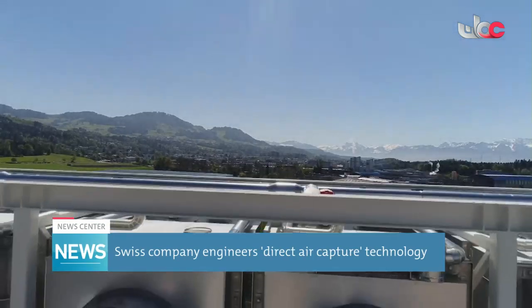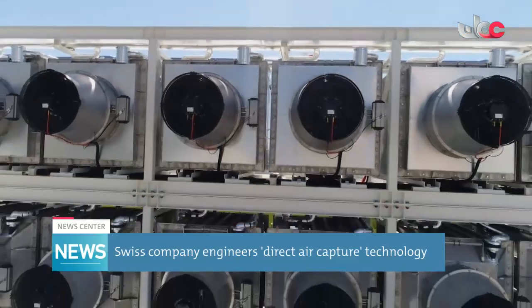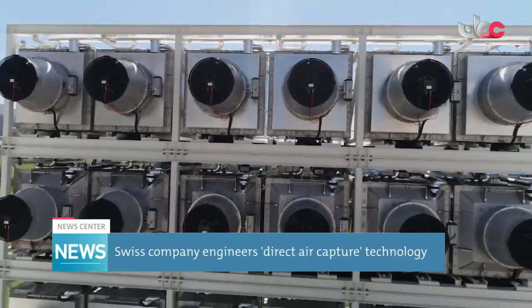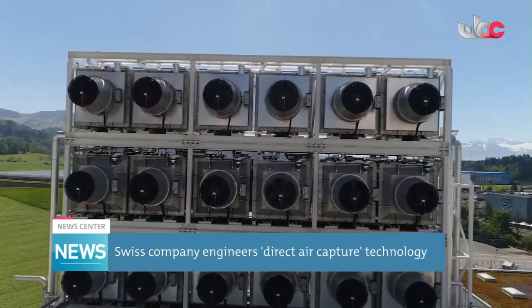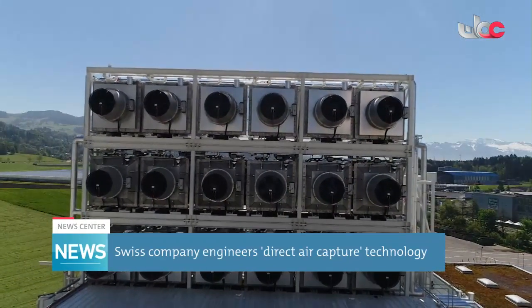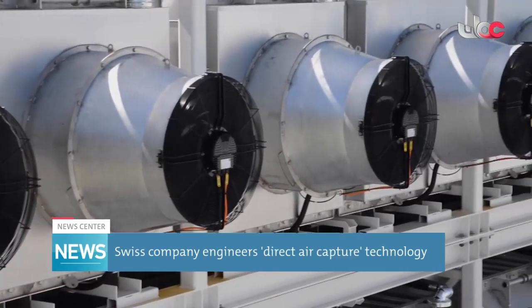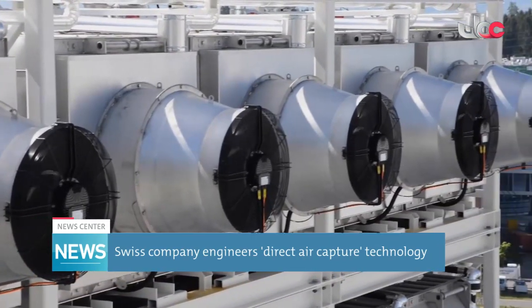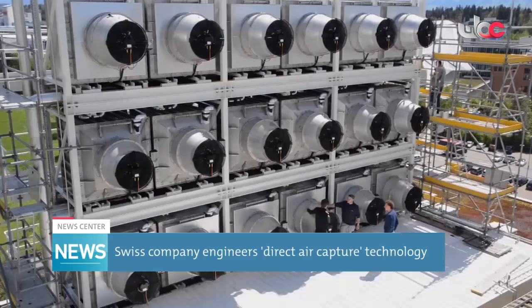In the hills of Switzerland, a series of fans attached to metal structures that look like an industrial, oversized Lego project are spinning. Their mission is to help scrub the atmosphere by sucking carbon dioxide out of the air. It's a prototype by ClimateWorks, a small Swiss company that has engineered direct air capture technology.